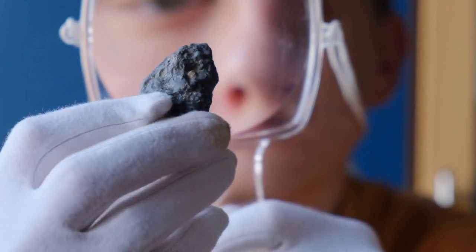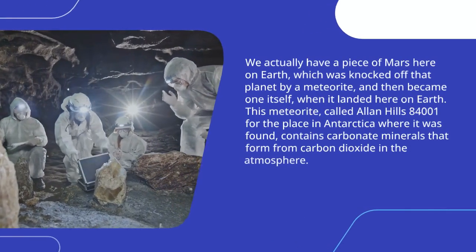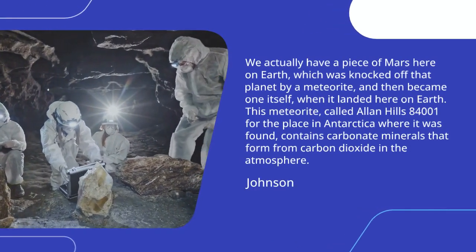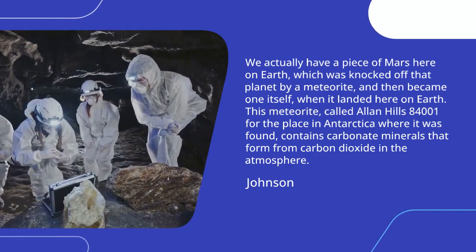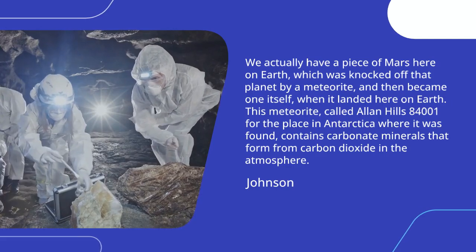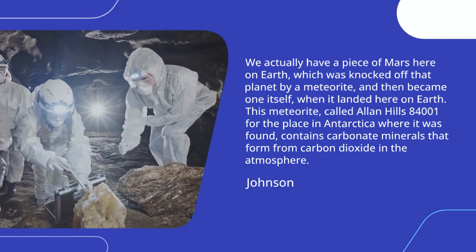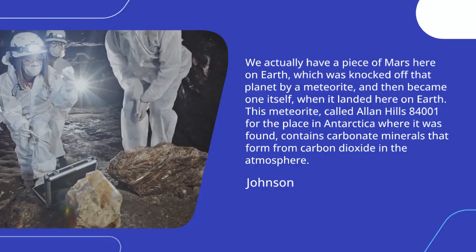One of these was identified in a different Martian sample years ago. "We actually have a piece of Mars here on Earth, which was knocked off that planet by a meteorite, and then became one itself when it landed here on Earth. This meteorite, called Allen Hills 84001 for the place in Antarctica where it was found, contains carbonate minerals that form from carbon dioxide in the atmosphere," said Johnson.